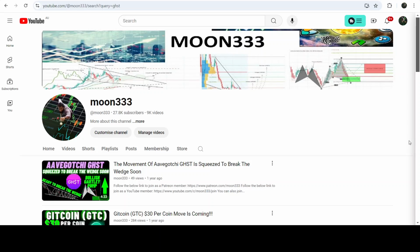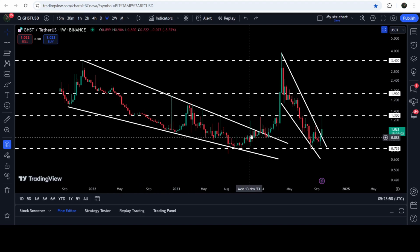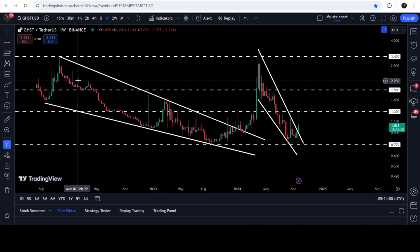Welcome to the new update on Aavegotchi. As in my earlier videos, I was showing you that Aavegotchi has formed a very big and long-term falling wedge pattern on the 7 days time frame chart, and this was one of those videos. Now, if you take a look at the live 7 days time frame chart, then you can see that finally, after getting squeezed inside this wedge, GHST broke out of this falling wedge pattern.